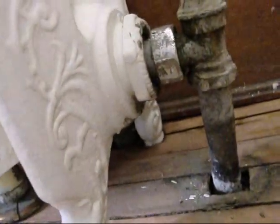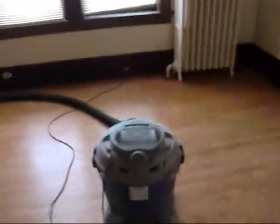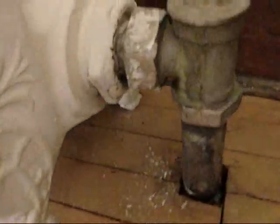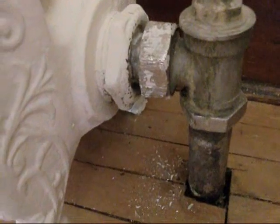Lots of places for it to leak. I hear it filling. Drip, drip, drip. Lots of places for it to leak. Can you hear the pipe humming?